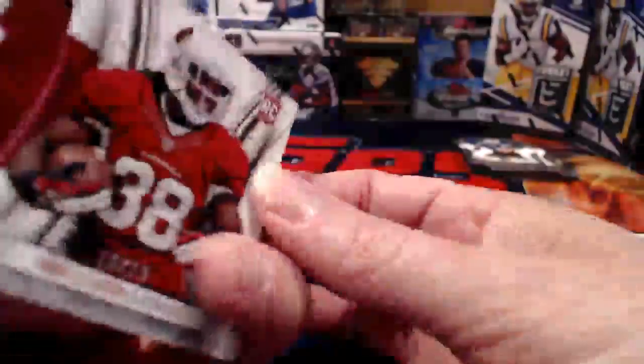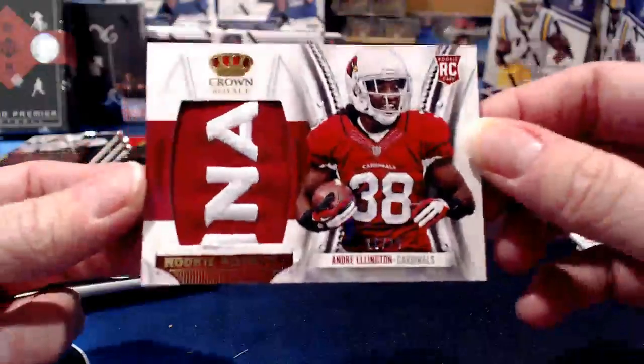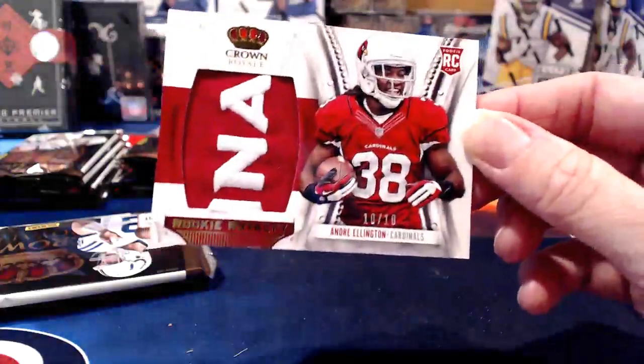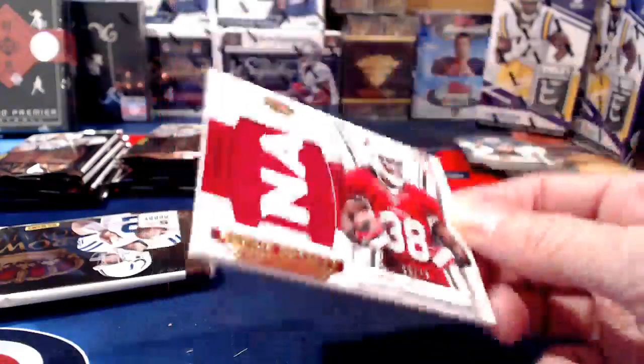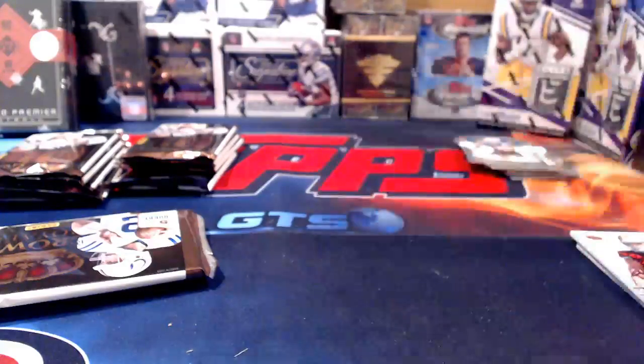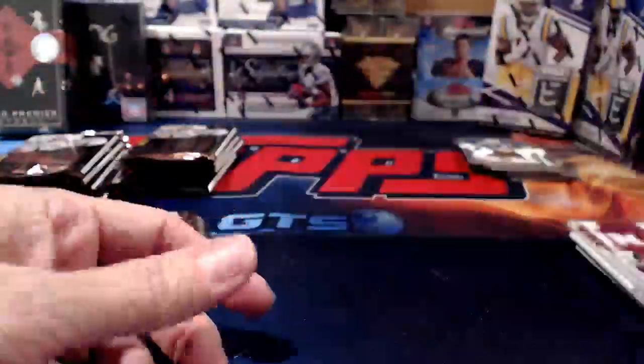That one was, oh gosh, that one was not a refractor. Andre Ellington for the Cardinals. Oh, that's a nice patch too. And that is 10 of 10. And of course, that's part of the word Cardinals. So yeah, I really like that quite a bit as well. Nice little Andre Ellington, 10 of 10. Let's go ahead and put him in. Well, if I could see what I was doing. I'll go ahead and put him in there too. Fun patch.